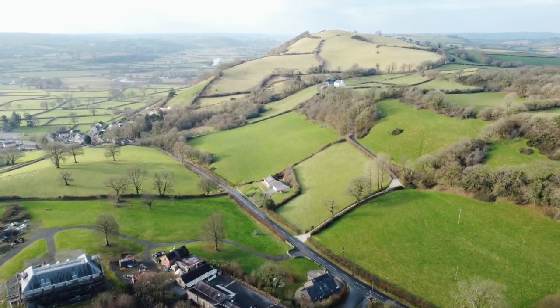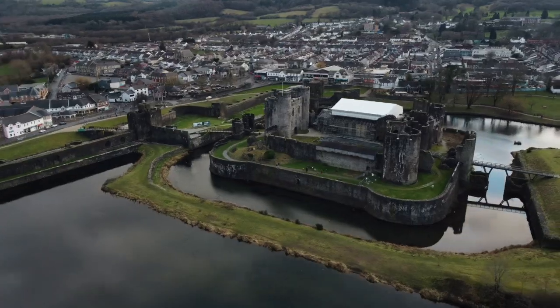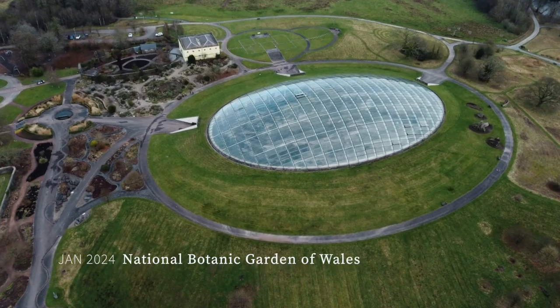Welcome to Wales, a land of rolling hills, vast coastlines, and magnificent castles, but also home to a splendid botanical garden. We're at the National Botanic Garden of Wales. This is going to be a lot of fun and really exciting. Let's go check out some beautiful flowers, and they have a magnificent dome here. Conservatory is so unique. Let's go check it out.